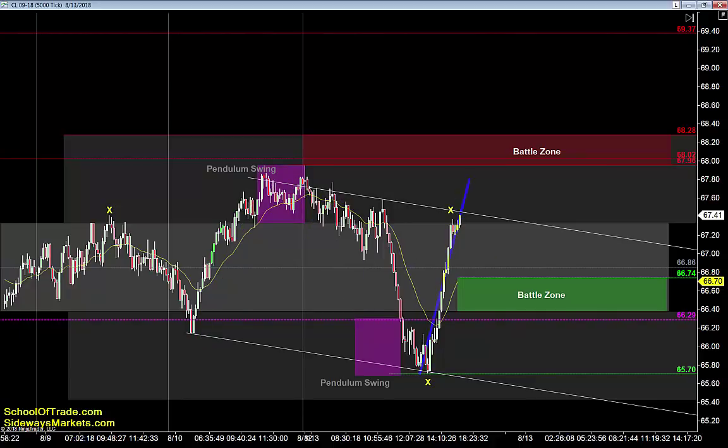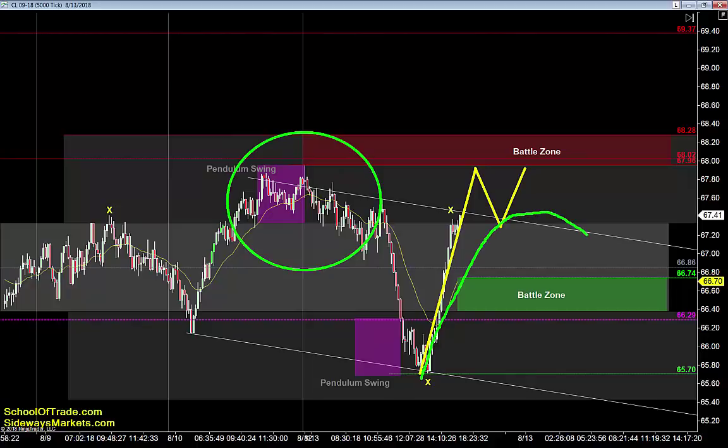So strong move up, 1-try, pull back, 2 tries. The pullback should be the moving average, right? That's the only way to qualify a 2-try rule. And then from there, I want to see this 1-try, 2-try, and again, kind of look at what happened over here, right? Moving average comes over, we get that run back down, and I'm looking for sells right off the top of this range tomorrow morning.